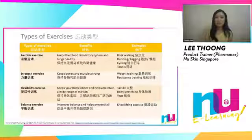So this helps you to keep your muscle and bone strong. Another type of exercise is your flexibility or stretching exercises. Body stretching or yoga type of exercises can help to keep your body limber and also to maintain a wide range of motion. And the last one is balance exercises, to help keep your body balanced, to improve your balance as well as to prevent falls.